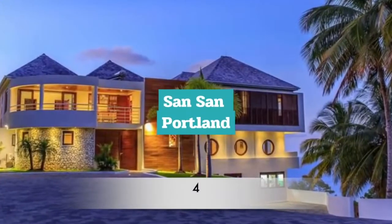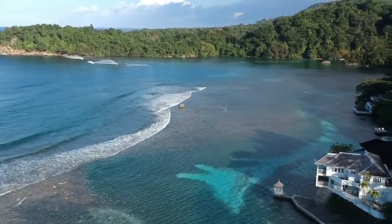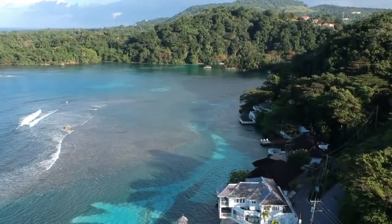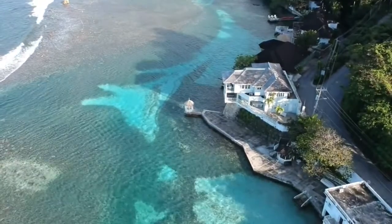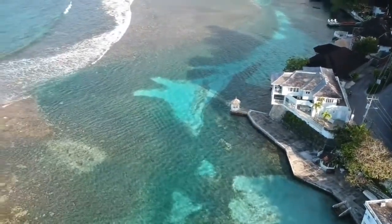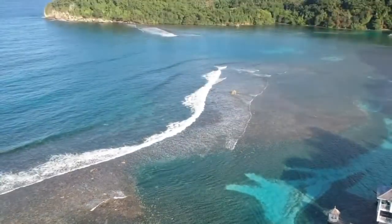Number 4, Sansan, Portland. Situated on the island's northeast coast, in an area dubbed the Jamaican Riviera, the neighborhood of Sansan sits on the mouth of the Blue Lagoon, the site of many Hollywood films. Luxury villas on this strip range between $800,000 and $2 million US dollars.